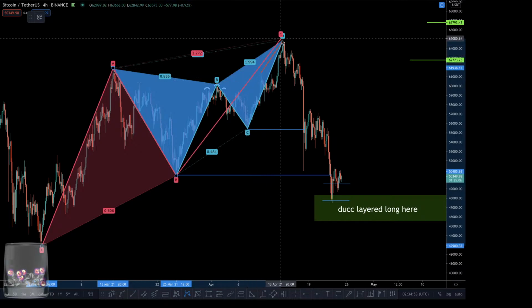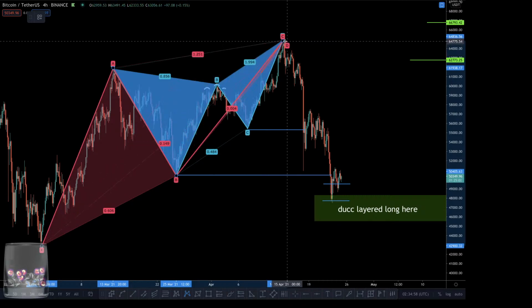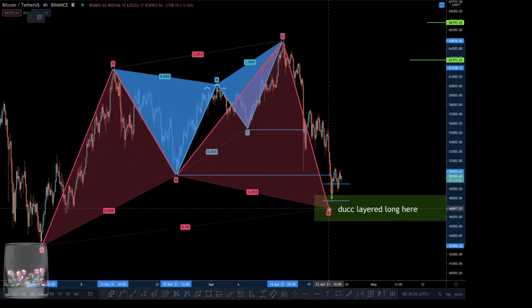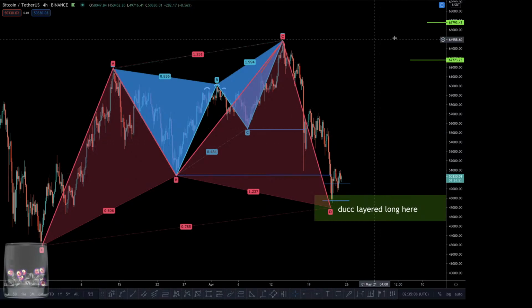Then we have a higher high, 1.272, right? We just talked about this, 1.272. And now we'd be looking for 0.786, okay? There you go, 0.786 right there. So guys, look, we have an area where we have a blue bearish butterfly taking profits. People that were short on the 4-hour, on the butterfly, are exiting their position at the $50,000 to $47.5K range. They have exited the short.